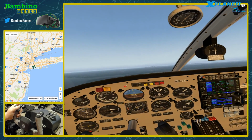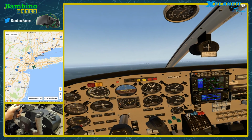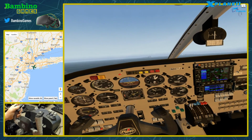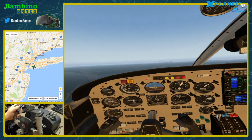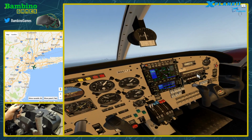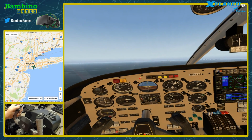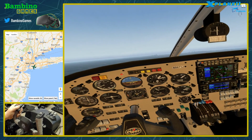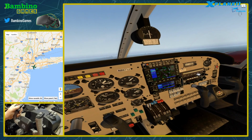Beautiful day. I have the custom New York scenery. Get it on xplane.org. I think it was about $60 with the airports, something like that, $50 or $60. Well worth it. I live in the New York metropolitan area, so I really wanted to have that because I like to fly around, a lot around this area.